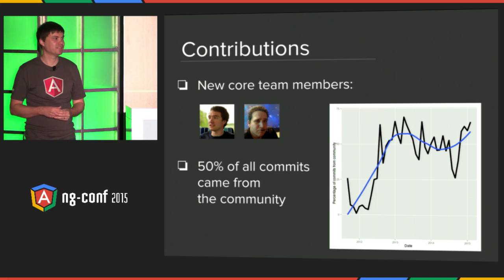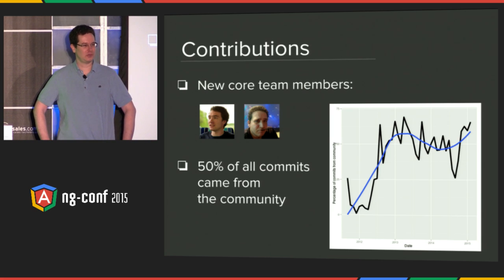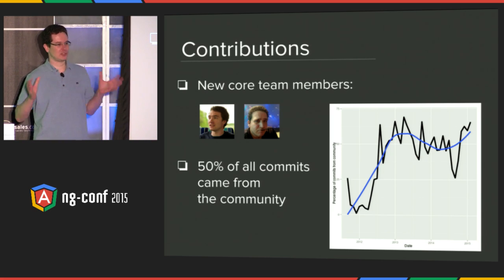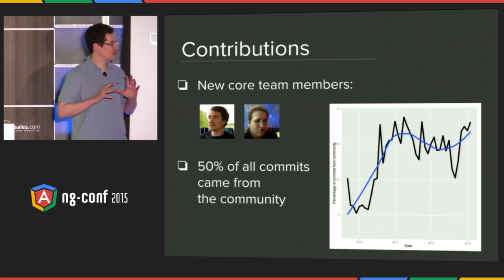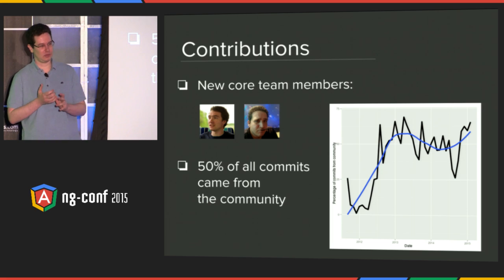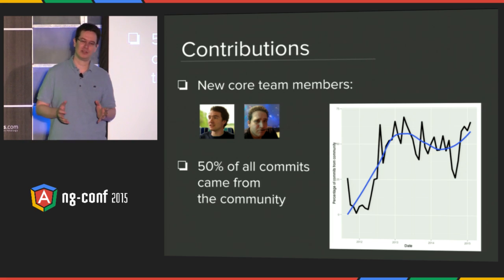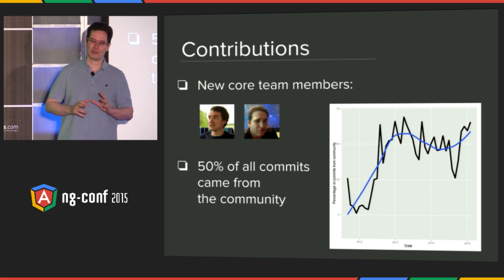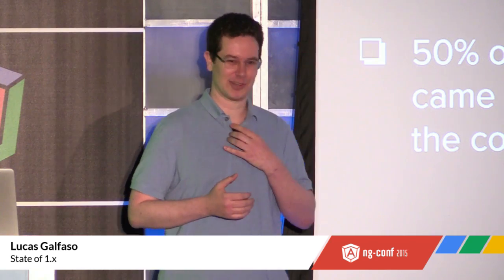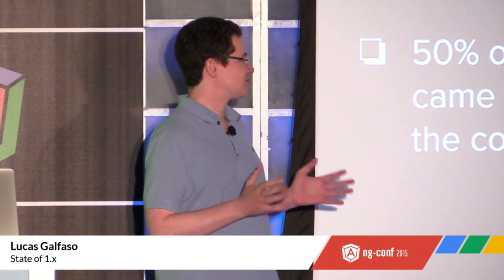Out of the contributors, we want to highlight Martin and Shahar. They are two new core contributors. They stepped up, put in the effort, and just made it. Another thing that is really great is that 50% of all contributions, all PRs, all commits, all comments, and all issues came from the community. This is just great. 50%, it's really something that most projects would just love.